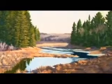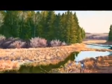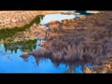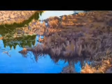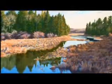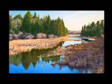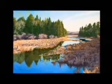And also I think about the colors up here in the North Country are so much different than when you get down to the South. And I would use a different palette here than I would use in the South to paint that same river. But what's fascinating to me is the amount of water that's collected before it gets down there.